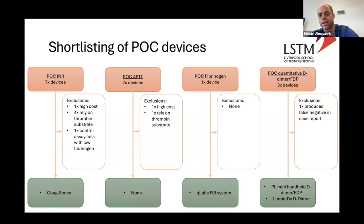And then D-dimer, there's many devices that are binary and give us a yes/no result for raised D-dimer. But for snakebite, a quantitative test is needed, and there's only 3 that do this. 1 of these has been shown to produce a false negative result in a previous case report in Australia. So we felt the PL Mini handheld and the Lumira DX device should be prioritized.